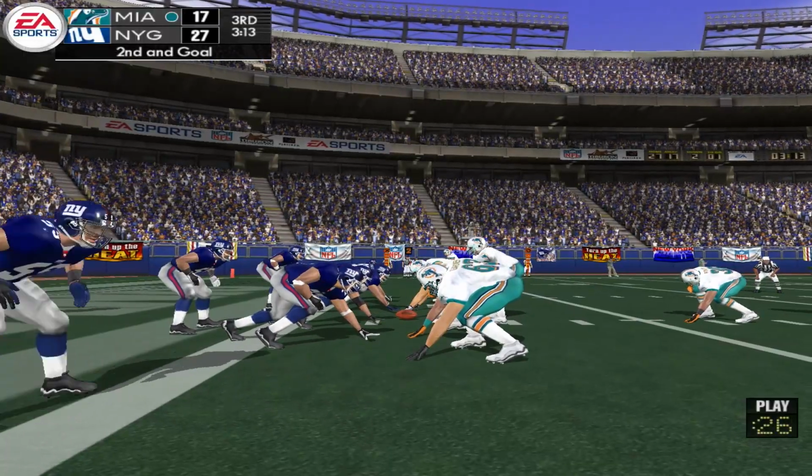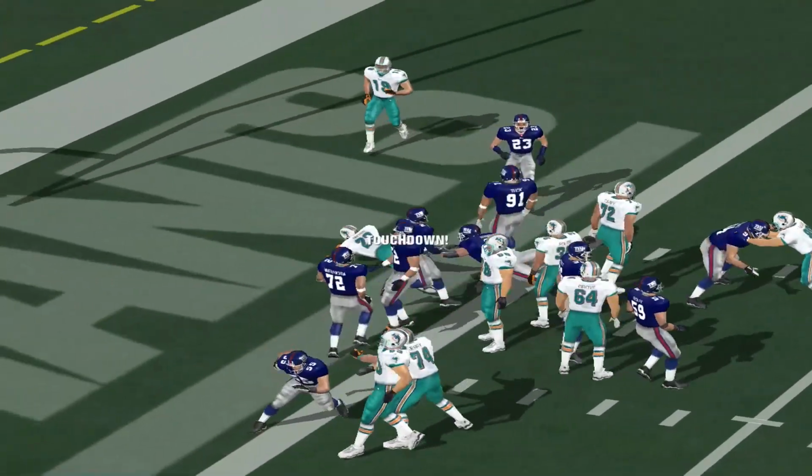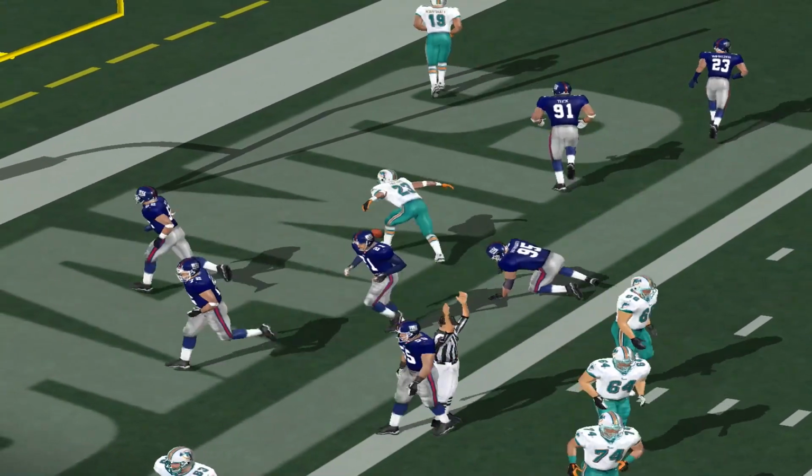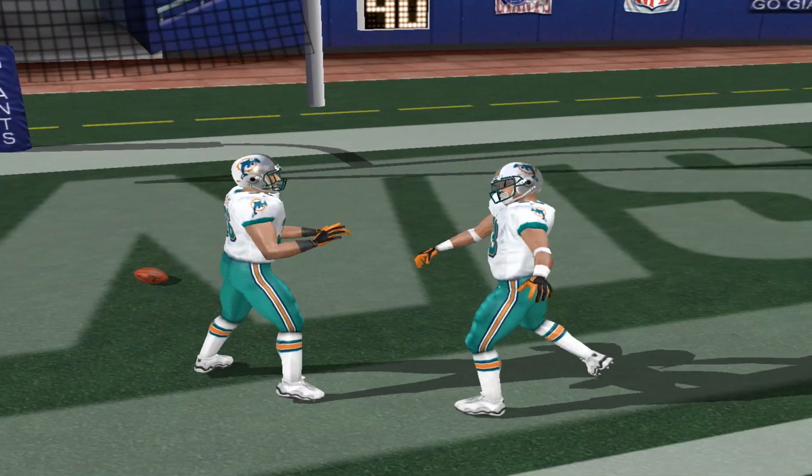The quarterback lines up with two backs behind him. Tucks it away. Touchdown, Miami. Great rushing touchdown there. Yeah, he knew where he wanted to go, and he got there.